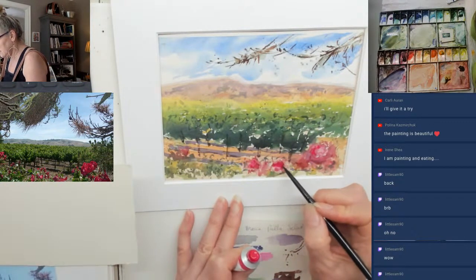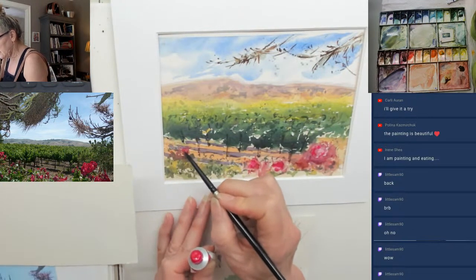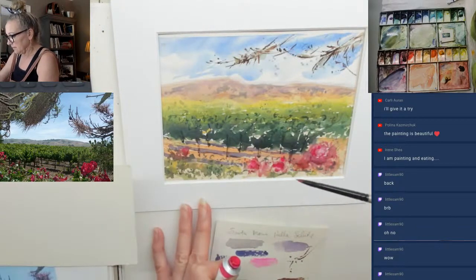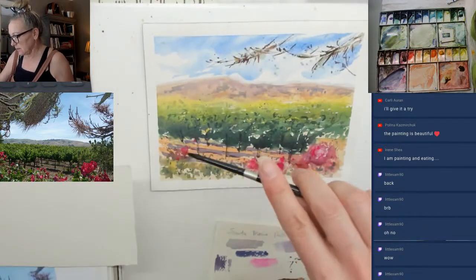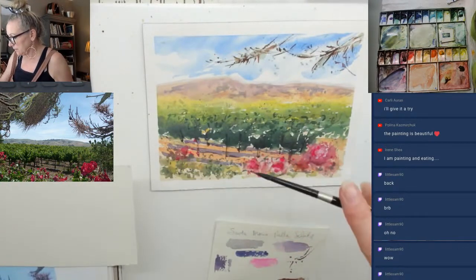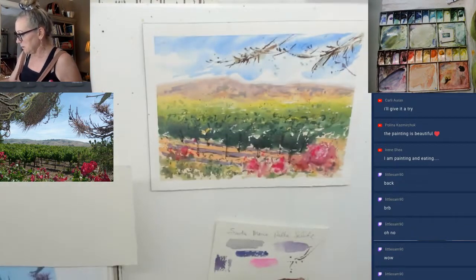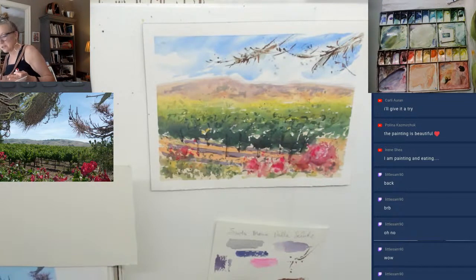A little more pink on there. There we go. I really want to have fun. We'll splatter some of that around if I can. Ooh, there we go. Oops, I want to get my mat out of there. I'm just splattering a little bit of pink on there. Some more detail from those flowers popping up out of the foreground. All right, that's it. That's all I'm going to do.